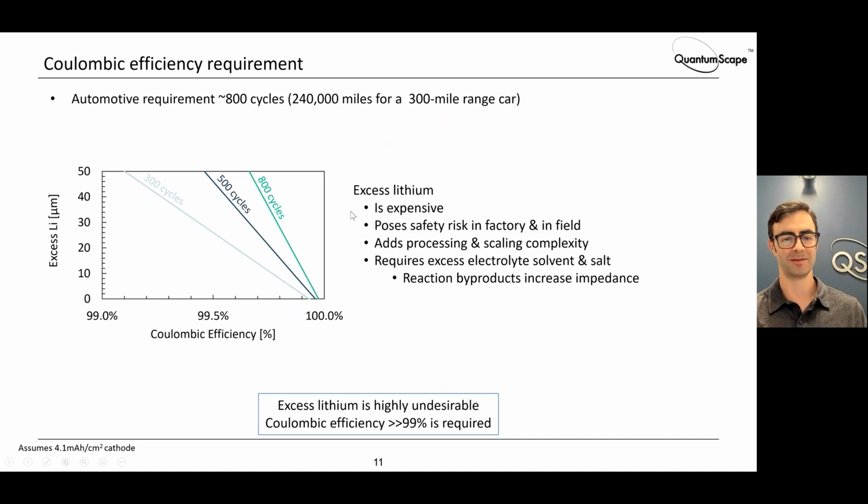And just to elaborate on the point of excess lithium, the excess lithium is expensive. Either pressing a lithium foil down to be quite thin or using a vapor deposition process to deposit thin lithium is expensive. It then poses potentially a safety risk in the factory when you're manufacturing the cell with metallic lithium, which is a very reactive compound. But also in the field, when the cars are driving around with excess lithium, suppose there's a crash, the excess lithium on the anode has extra energy that could be liberated in the crash. Excess lithium also adds some processing and scaling complexity.